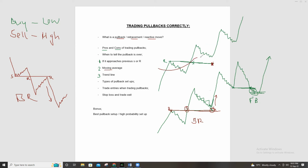So what can you do? You can add a moving average of choice. Watch the moving average video to note the moving average that is appropriate for that kind of trading. So you're just going to add a moving average there. At the point where your retracement reacts to or meets your moving average, there is the bullish candlestick pattern. Bullish candlestick pattern. A reversal pattern can be a bullish engulfing, can be a hammer, etc. You can watch that from the candlestick pattern video.